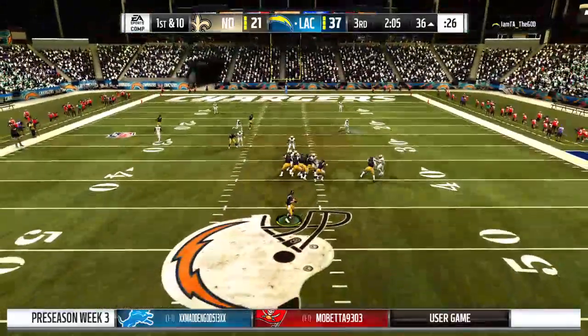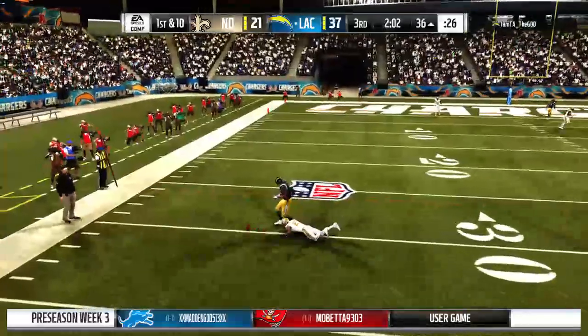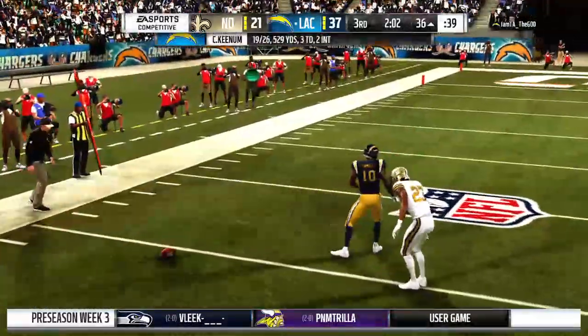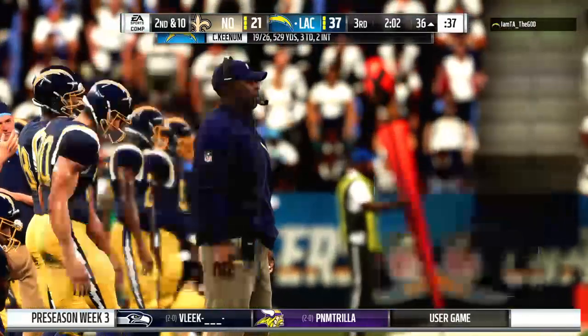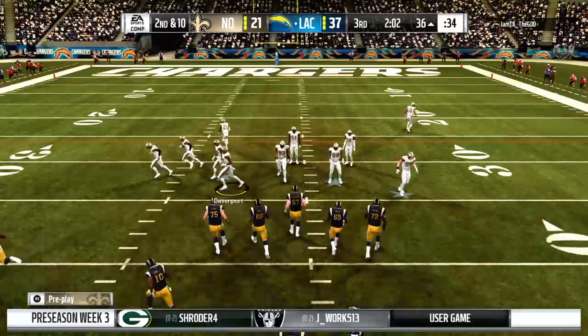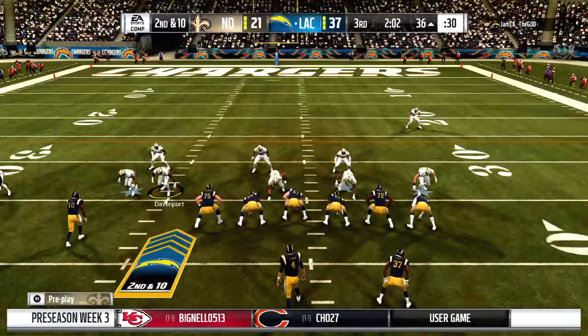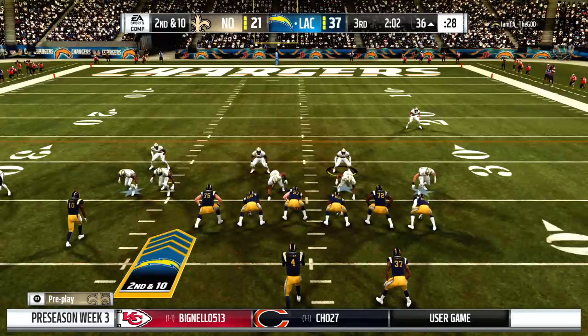Play action. It's Keenum. And they're not able to hook up there. Incomplete. The former first-round pick Marlon Humphrey there to get a hand on it. It's always a battle. Who's going to win on first down, the offense or the defense? Let's face it, if you've got the ball, four yards or more on first down is what you're aiming for.